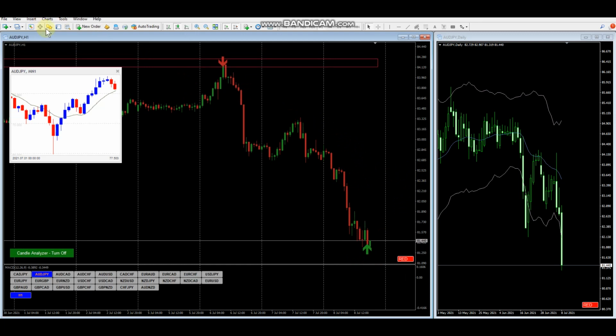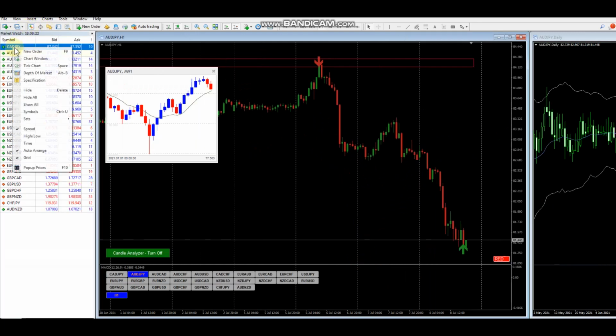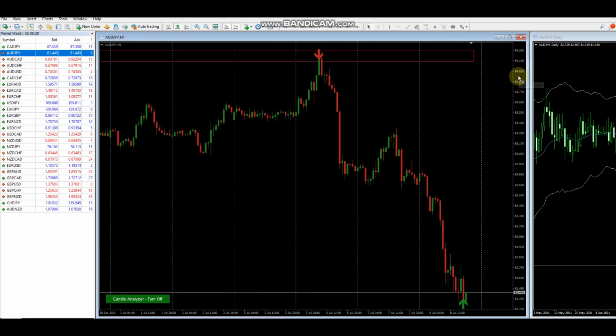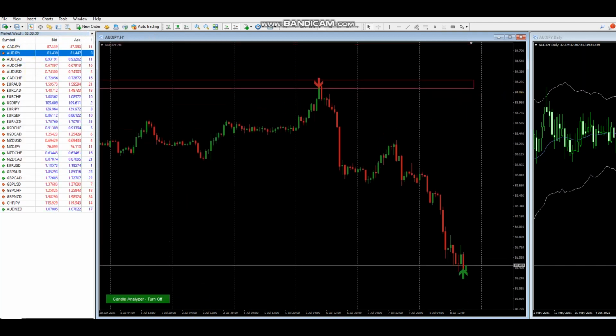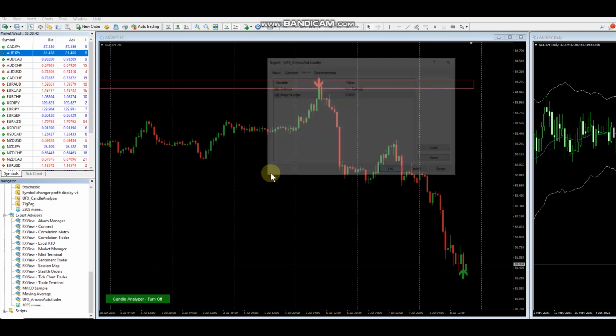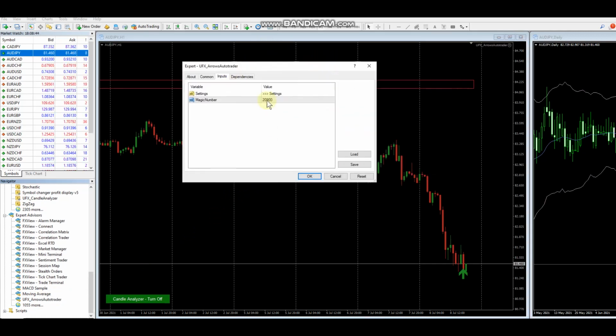All we're going to do is open up the Aussie yen chart window. It's going to be separate because we want to run our EA onto this. So this is an EA that I have built. It's going to auto trade for us. It's the UFX Arrows Auto Trader. We're going to drag and drop on here, and we're going to let this do the work for us.